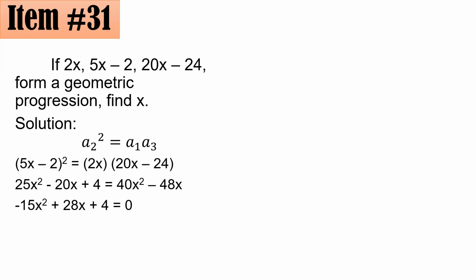You will arrive at negative 15x squared plus 28x plus 24 equals 0. And from here, in my case, I multiplied both sides by negative 1 para maging positive lang yung leading coefficient natin. And we arrived at 15x squared minus 28x plus 4 equals 0. Okay? And this is actually factorable into 15x plus 2 times the quantity x minus 2 equals 0.